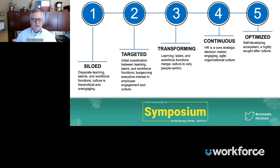We look at siloed, stage 1. This is where learning and talent processes are separate. This is a lot of Microsoft Office suite running your HR department. Data is separate, culture is siloed, and culture is not necessarily engaged. But as we move up the scale with targeted in stage 2, it's where you start to see the processes coming together. When you have learning and talent processes that are tightly woven, more seamless than anything else, you see the benefits of them. It usually has a champion in the executive suite that is saying we need to be more forward-thinking in our learning and talent processes. So we see that targeted phase happening.